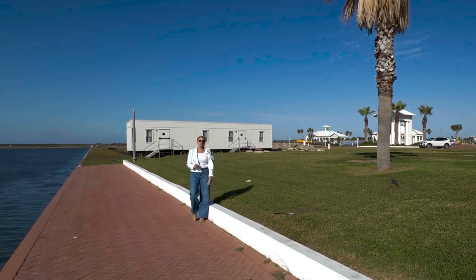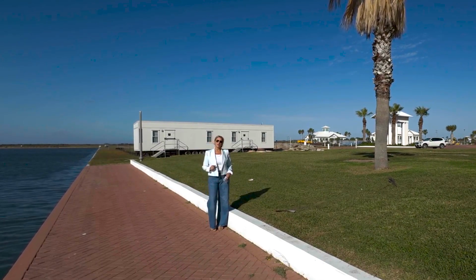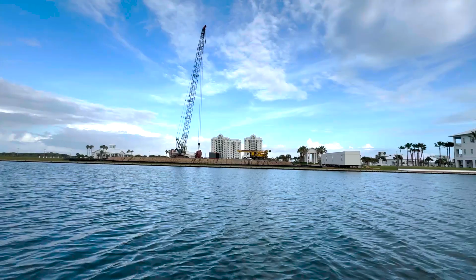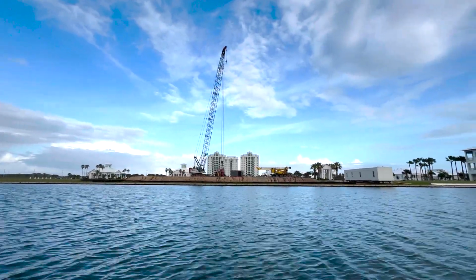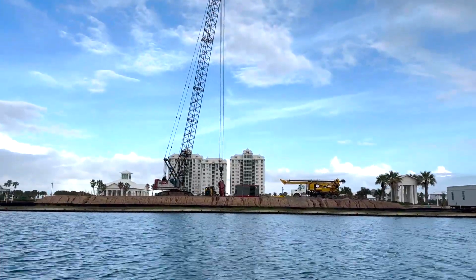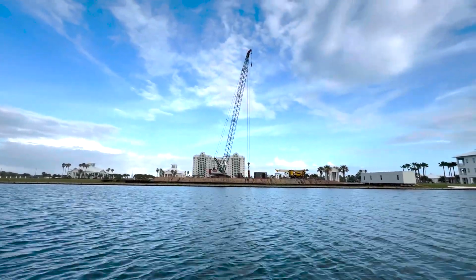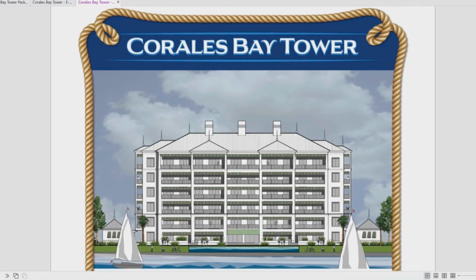As part of the Shores community, you'll enjoy a serene environment away from the city's hustle and bustle. Yet, you're still close to it all. The Bay Towers are going to be next to the proposed 350-foot bridge over to one of the residential islands, and right in front of the proposed downtown area for coffee, sandwiches, and more. We're going to take a closer look at the Corrales Bay Towers.